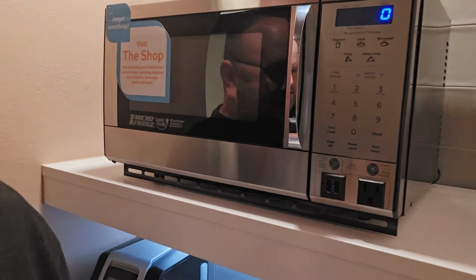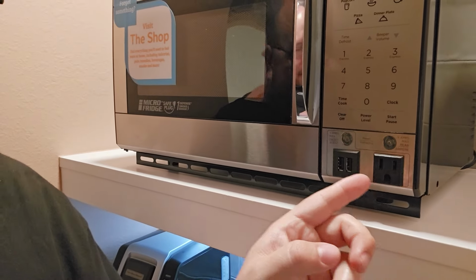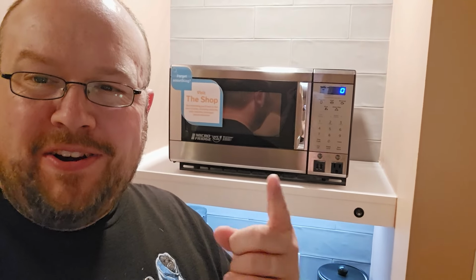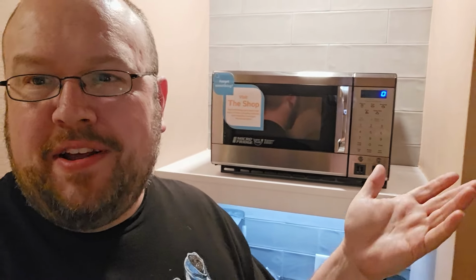Random interesting thing at this hotel. You ever seen a microwave with a plug and 2 USBs? Never seen it before. I guess I'll just heat my food up, charge my phone, charge my watch, and who knows what else I'll charge. That's something. But with that being said, we are off to hit the hay, and tomorrow it's Key West.